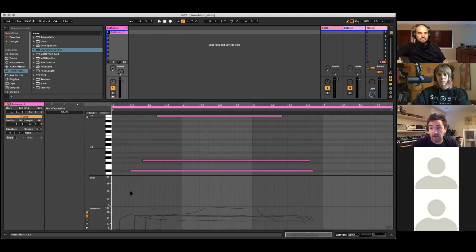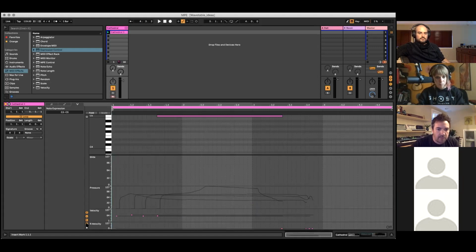You'll notice we have this slide channel here. With slide, some MPE controllers let you move your fingers up and down the keys to add another dimension to your sound. Push does not support that, which is why we don't have any data here. But that doesn't mean it's not usable. We'll come back to that in a second. Pressure is what I just recorded, and that's pretty cool.